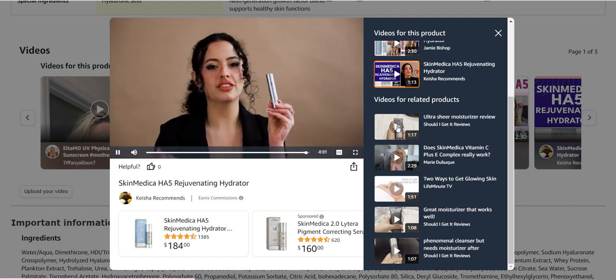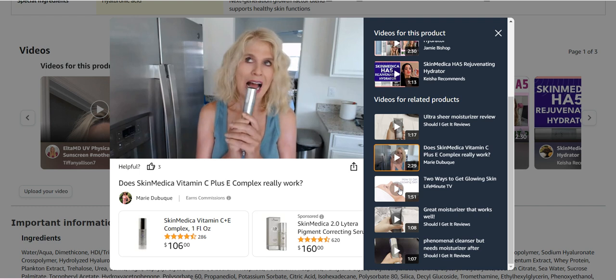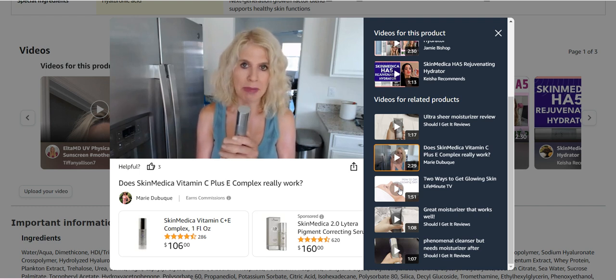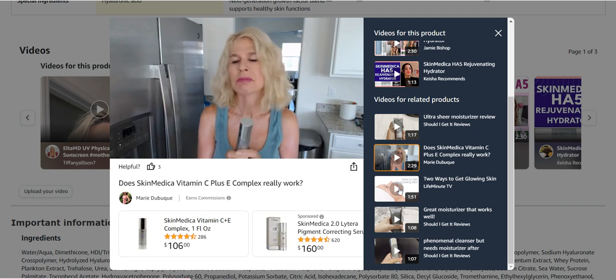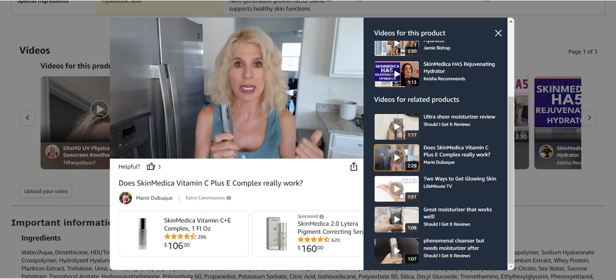I have been using SkinMedica Vitamin C plus E Complex for years. Now, I feel like you need a vitamin C. What I do is I use retinol at night, vitamin C in the morning. I'm 57. I feel like it's helped.